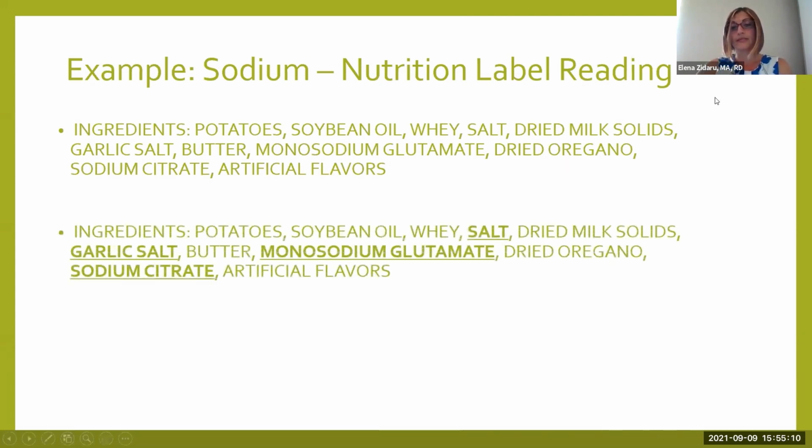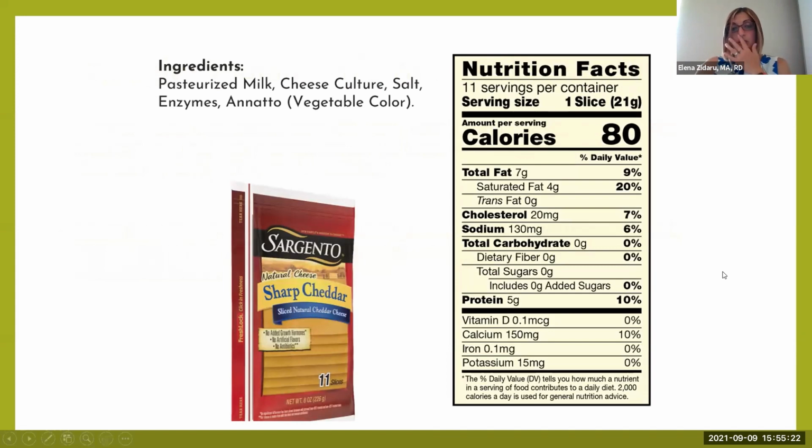Moving forward, I have an example here. For example, this Argento sharp cheddar cheese slice. We look first at the serving size, 1 slice. Saturated fat 20%. That tells me it's a high saturated fat product. Cheese usually is, unless it's low fat or reduced fat. And this tells me it's not a low fat type of cheese. It's a full fat cheese. And then sodium, 6%, not as much. Certain types of cheeses will have more sodium, because the process of making it and the aging process will require more sodium, but this one actually is not as much. So it's just high in saturated fat. Maybe I'll look for a low fat or reduced fat option for this cheese, so I'm lowering the saturated fat.